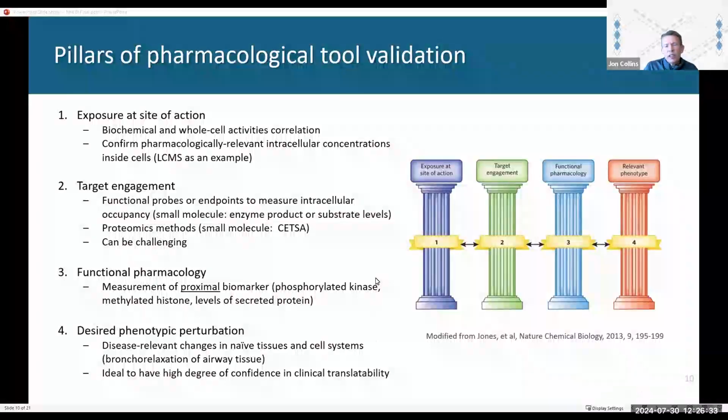Okay, so this is a slide Bryan and I thought would be useful for people. Hopefully, everyone, the attendees here, the participants, really understand these 4 pillars of pharmacological tool validation, and the original papers are down at the bottom. If I had to cherry-pick one slide that people remember, it's this one right here. There are a lot of key questions embedded in these pillars.